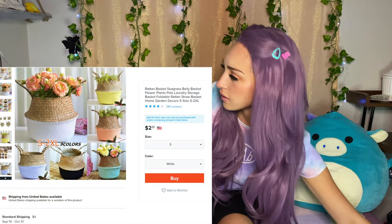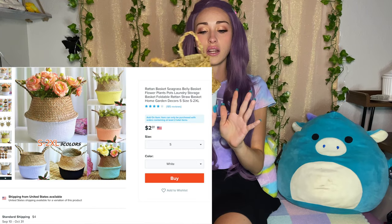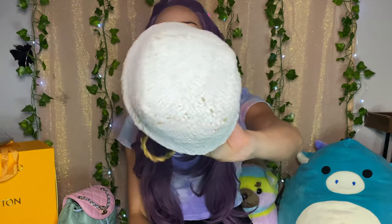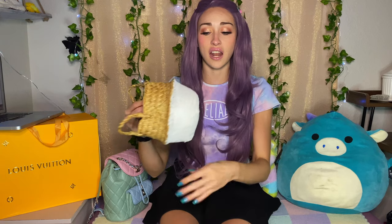Now this one is a size small and it has white on the bottom. The reason why I would not suggest getting the white is because you can see it's actually chipping, and it's chipping all over me everywhere, and you have to be very gentle with it. It just keeps chipping and making messes. So I do not suggest getting any of the colored baskets, but the regular natural basket I think is definitely nice. Doesn't have too bad of a shape. It's a little bit lopsided, but I think it's quite fixable.